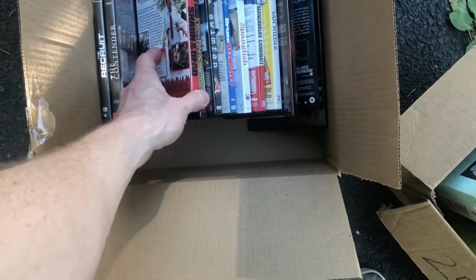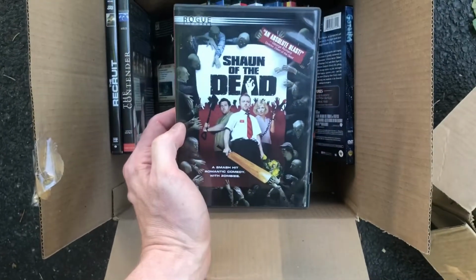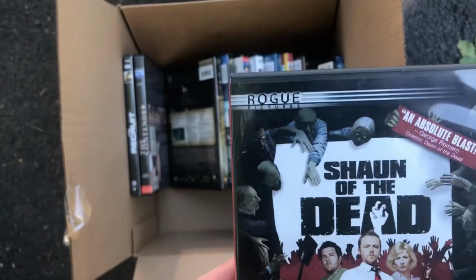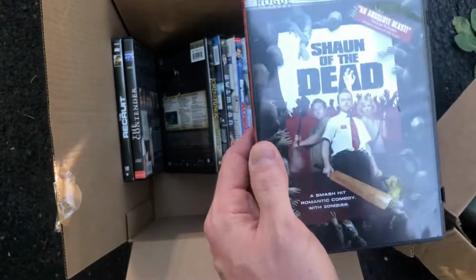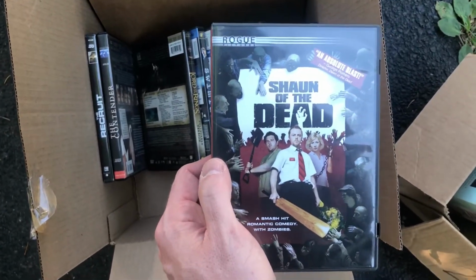Another garage sale, 50-cent DVDs. We'll definitely pick this one up. Anything that says Of the Dead, I've sold these before. I add them to my horror lot and they do well, so I'm gonna pick this one up.